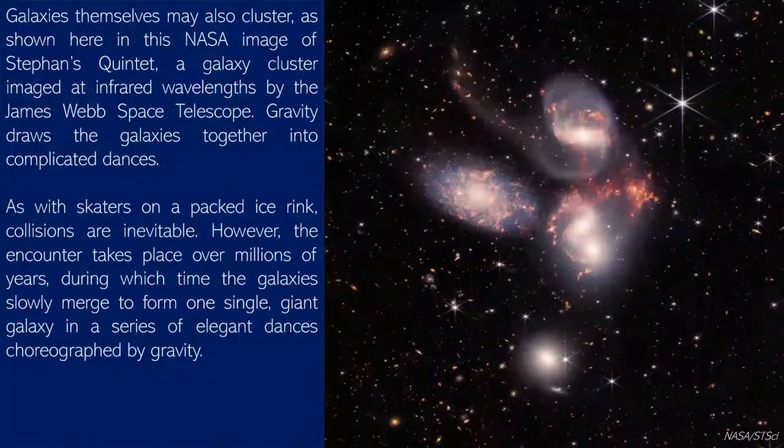Galaxies themselves may also cluster, as shown here in this NASA image of Stephan's quintet, a galaxy cluster imaged at infrared wavelengths by the James Webb Space Telescope. Gravity draws the galaxies together into complicated dances. As with skaters on a packed ice rink, collisions are inevitable. However, the encounter takes place over millions of years, during which time the galaxies slowly merge to form one single giant galaxy in a series of elegant dances choreographed by gravity.